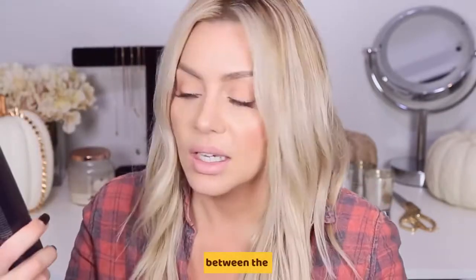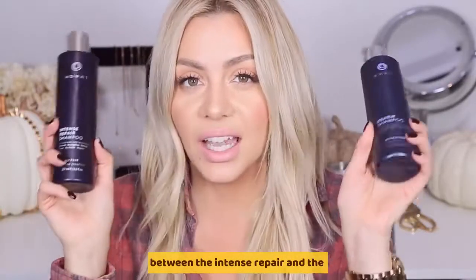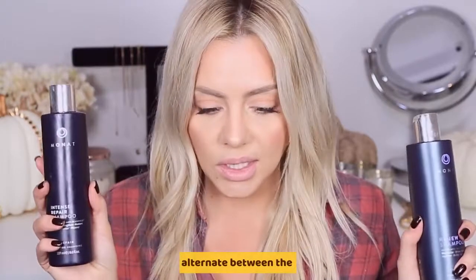So between the Intense Repair and the Hydration shampoo, I keep these two in my shower and alternate between the two because I want the benefit of both.